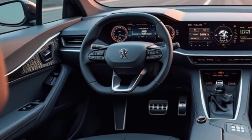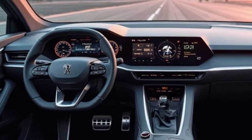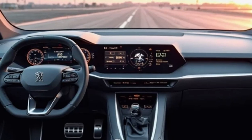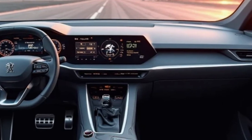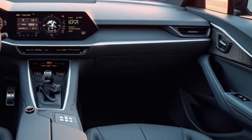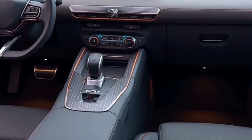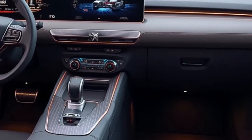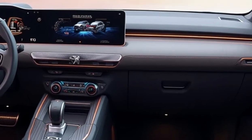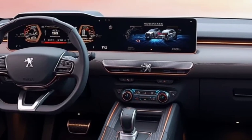Let's talk interior. Step inside, and things get even more impressive. The 2026 3008 debuts the next generation of Peugeot's i-Cockpit, and it's unlike anything we've seen from the brand before. The centerpiece is a massive 21-inch curved panoramic screen, floating above the dashboard and blending the digital instrument panel with the infotainment system. It's intuitive, sharp, and responsive, and it gives the interior a distinctly futuristic feel.